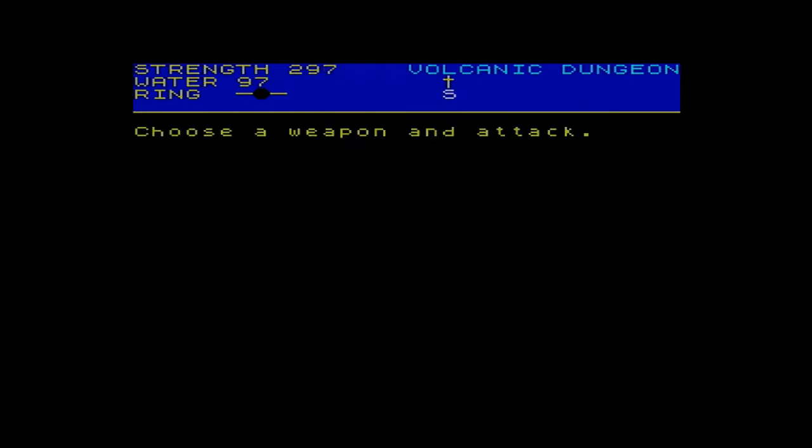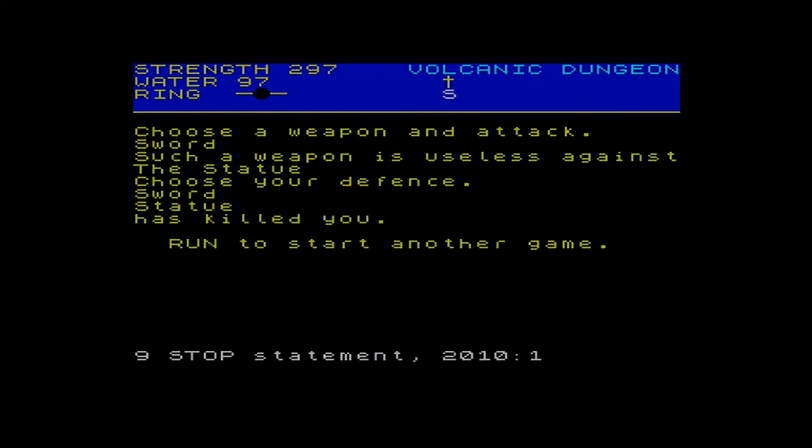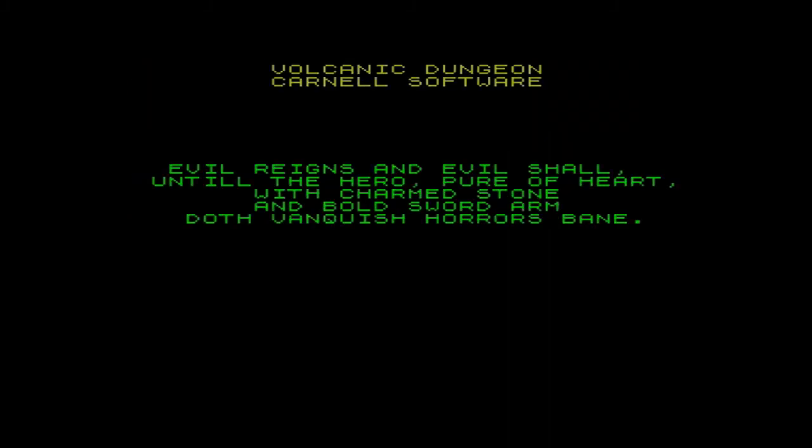And I want to press S for sword. There we go. The weapon is useless against the statue. Choose your defense. S for sword. The statue's killed you. Run for another game. That makes more sense. Let's have another try. I said I was only going to have one more go, but we're going to have another go now. Now that we know what button to press. How did I not notice that earlier?